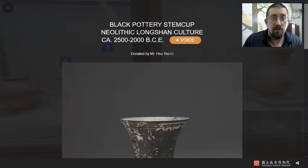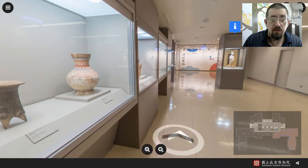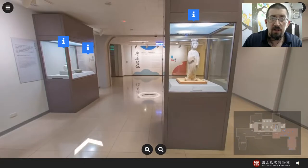Yes, it's on the stem cup. Yes, stem cup, as we're saying here. And looking here, we have other pieces of pottery as well. Another very key important piece are these Tang figures. Yes, this figure from the Tang Dynasty as well, another important piece.